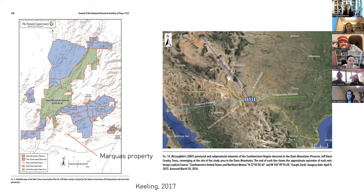The area that I've been doing research in is this Davis Mountains Preserve, which is on the left-hand side. I know this is kind of an ambiguous map. What's important is this green area here. This was property bought by the Nature Conservancy, and the green area is the property that they technically own. The section right about here, again, is Mount Livermore, the highest peak. These other areas here that are blue are easements, so property that's maintained for the preserve, but not technically owned.